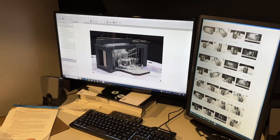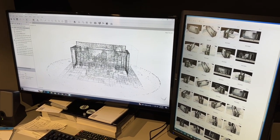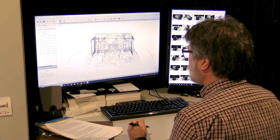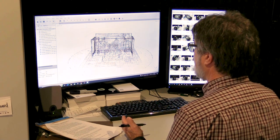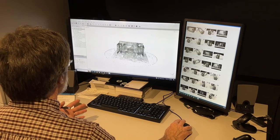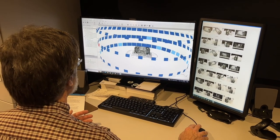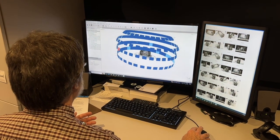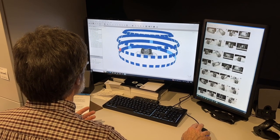So I'm going to close this photo and show you the sparse cloud that is initially created by the software. This is done with a cursory examination of the photos and the tie points that have been located on each one of the photographs. So during the modeling process, the software identifies the camera position where each of the photos were taken from.